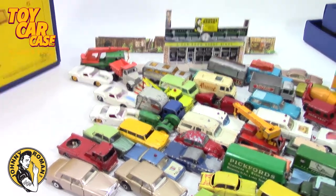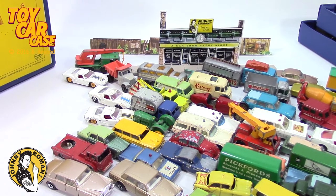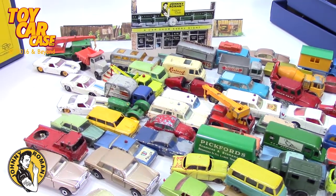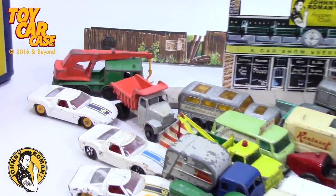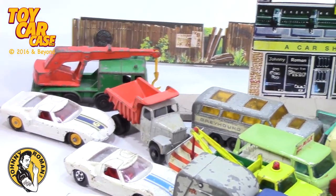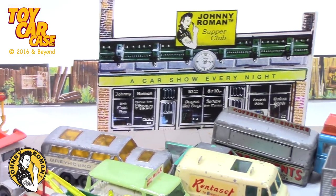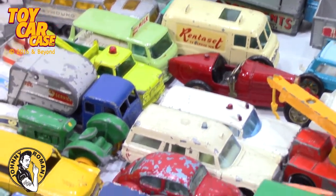And look at all these cool cars jam-packed for the photo in front of Johnny Roman's Supper Club. Man, oh man, we're gonna zoom in a little bit and you can pick out your favorite. There we are, Johnny Roman. It's 3:16 on old Johnny Clock on a holiday weekend.